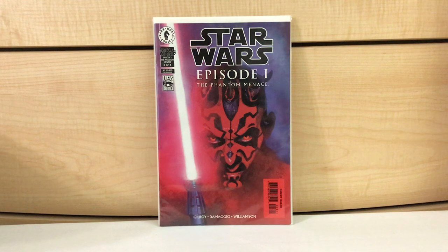We're starting off with Star Wars Episode 1, Phantom Menace number 3. It's got Darth Maul on the cover, so I guess this is one of Darth Maul's first comic book appearances. I can't say it's the first outright comic book appearance, but it's one of them, and there he is right on the cover. It is a gorgeous cover. It is everything and more. Picked this up for a buck.